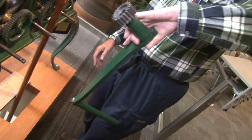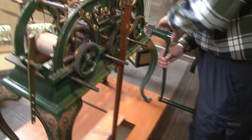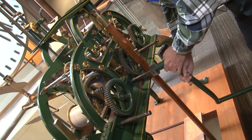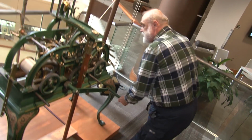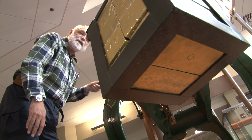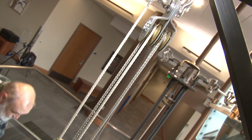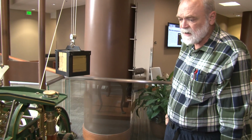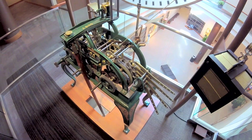You've got a clock key, just like the little keys that you have on most of your clocks. And basically you put it into the gear and then you wind it. And the weight's going to go up. It's not very hard to wind because there's so much mechanical advantage. As it stands right now, we can get about 4.5 days with the travel that we've got there.